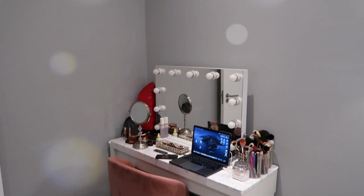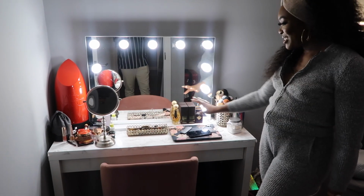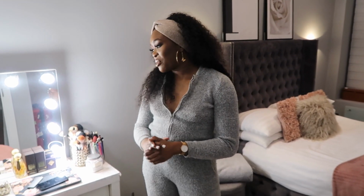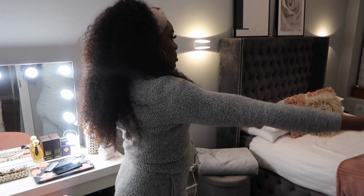Again, I'll leave everything linked below. I was getting ready, so it's a bit messy right now. So yeah, this is where I get ready, where I do my stuff. I need to figure out where I'm going to film, so I'm going to see how that works out. But yeah, for now, this is my bedroom space.